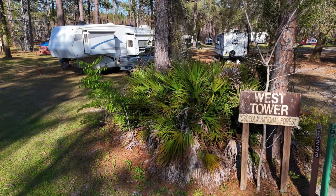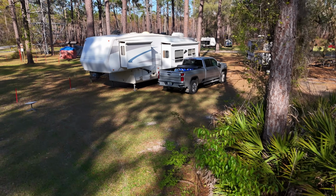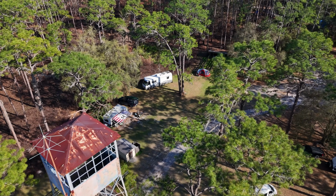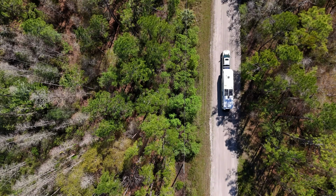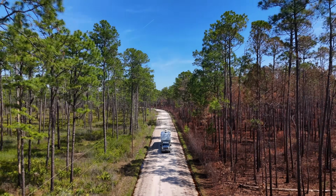The national forests, now those are gonna be for smaller rigs and vans. I think maybe we stayed at the West Tower Hunt Camp in the Osceola National Forest. I would say that was probably one of the bigger ones that we could fit our rig in, but most of them are gonna be really down long dirt roads. They're gonna be for hunters who come in their tents, come in the vans, and so generally you're not gonna find a lot of space to park your rig with those ones.